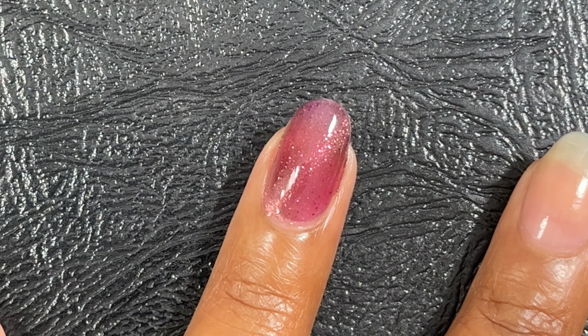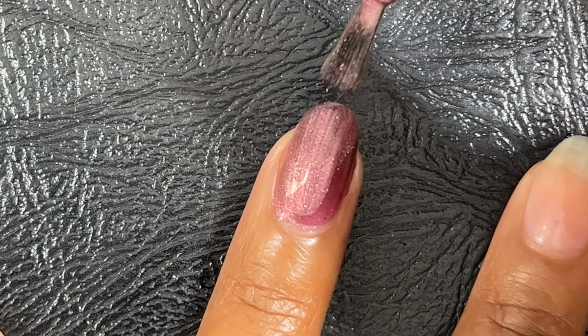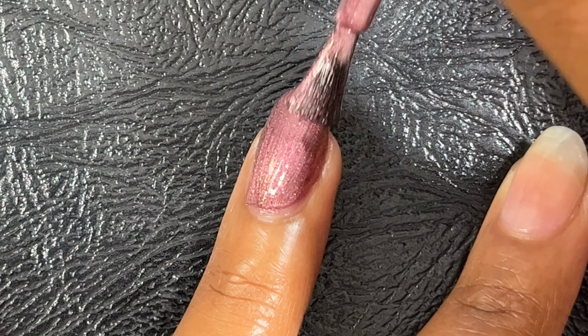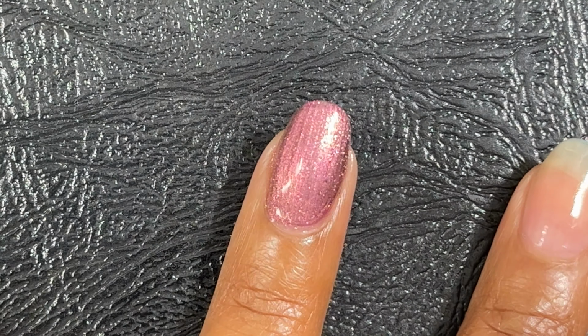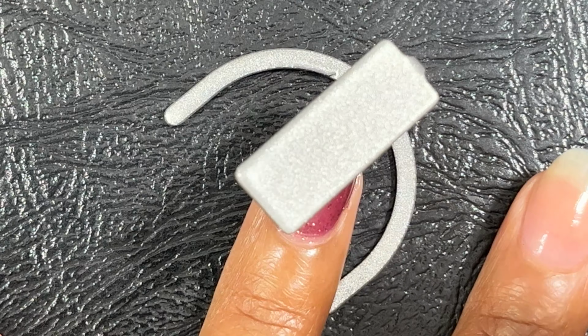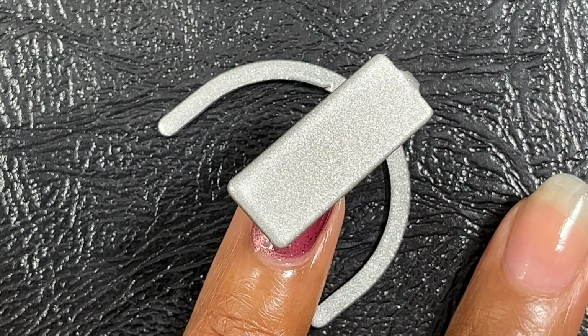So I just didn't get a strong magnetic line from that 2nd coat of the nail polish, so I'm just gonna apply it again. This nail polish, I probably wouldn't wear it on its own. It just looks too streaky for me to wear on its own. But it looks pretty good magnetized. I really like how it looks like burgundy, and then you have that lighter pink magnetization in the middle.